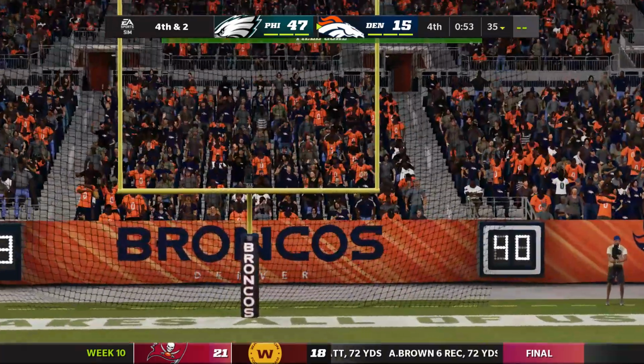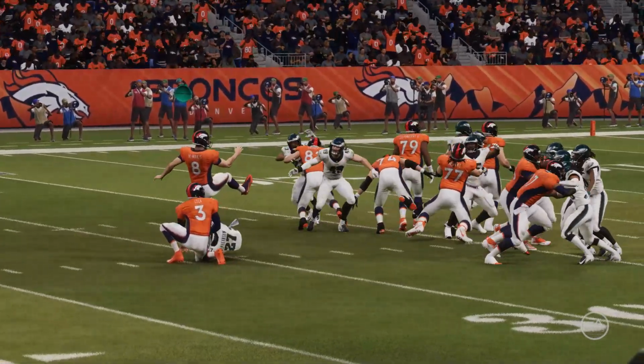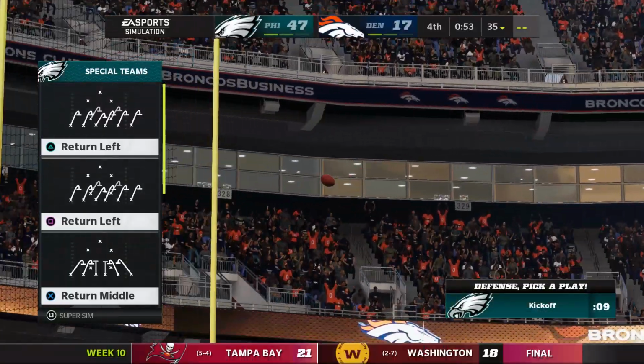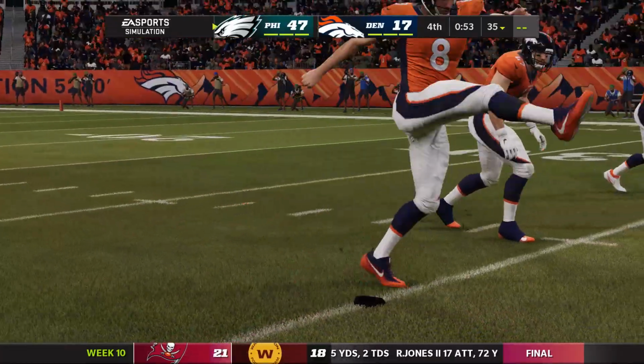And McManus able to put it through. And that will narrow this, if that's even the right word, to a 30-point deficit. Well, in the grand scheme of things, those 3 points likely not going to matter much, but I guess they get a little closer, a little more respectability.